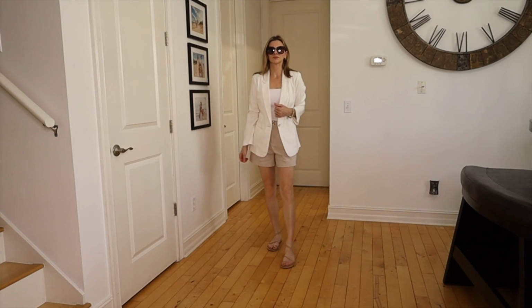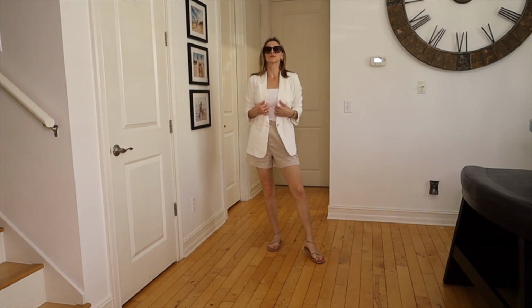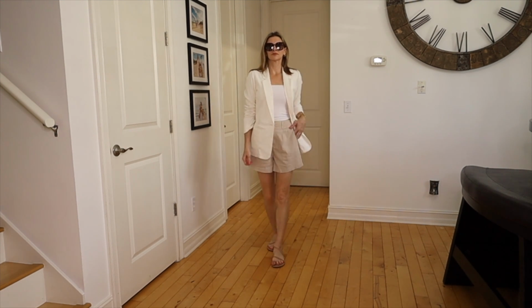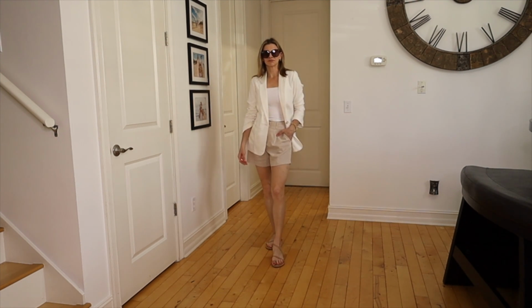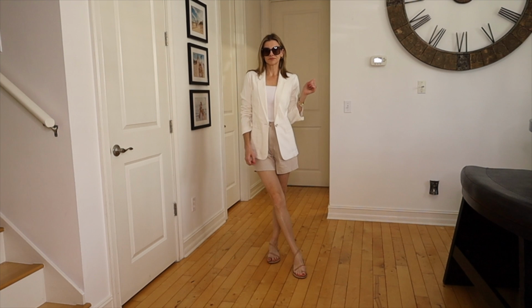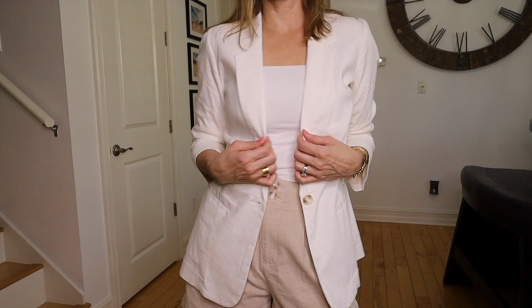So I got a blazer from the Lauren Conrad brand. This is a linen and cotton blend blazer. It's unlined, so it's very lightweight, just an easy blazer for spring and summer. Really great if you're looking for workwear. I think this looks amazing with just jeans and a tank top, or you could easily wear this with more work appropriate pants. Great for warmer weather when you need to have something more work appropriate.